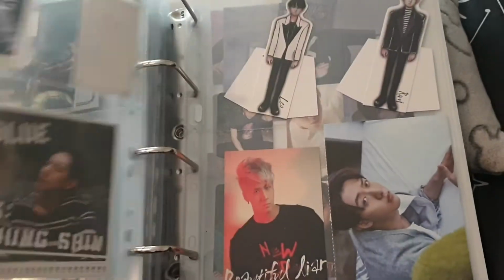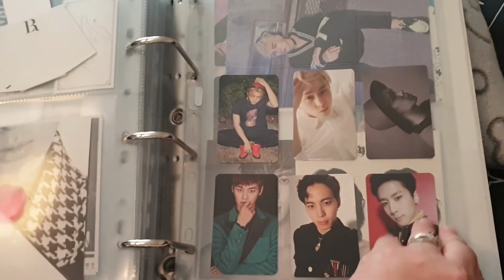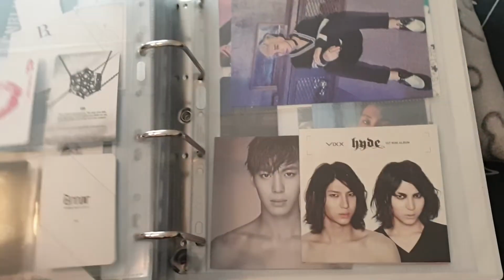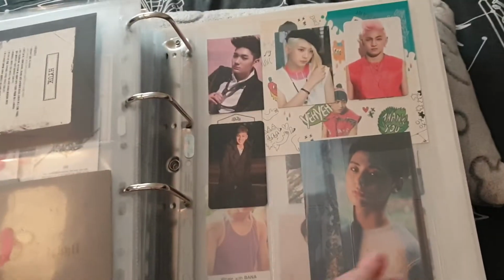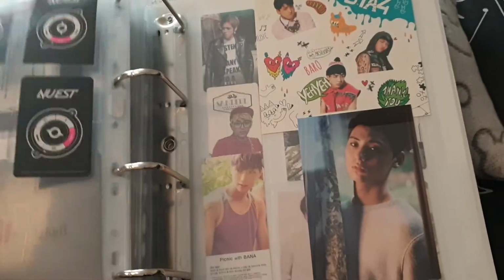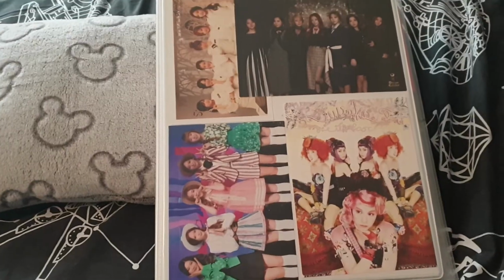So as you can see, this is all old stuff that I've just got in my binders. A lot of these groups, I don't buy their albums, or they've disbanded, or some NU'EST cards here. And yeah, that's the boys. That's the rest of the boys.